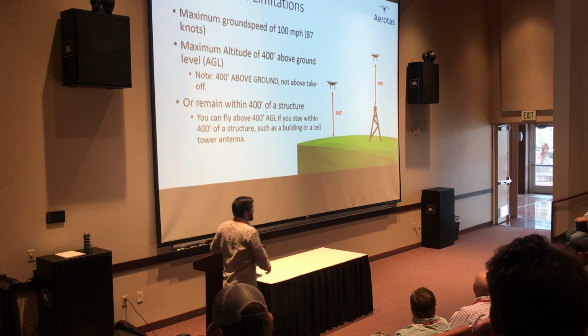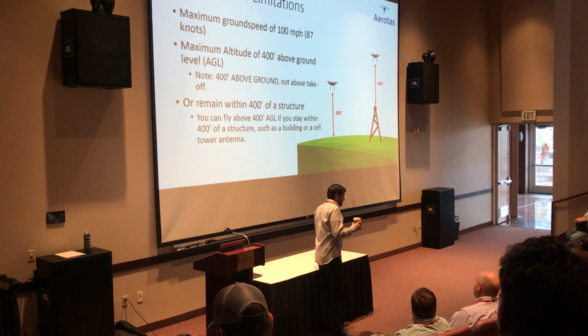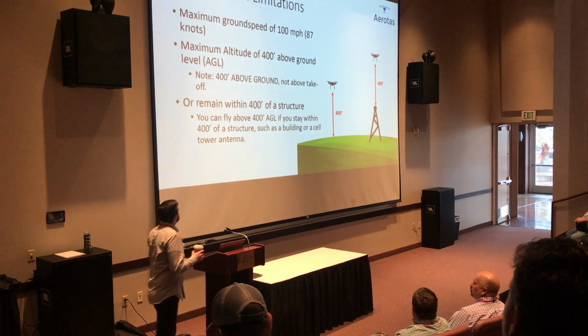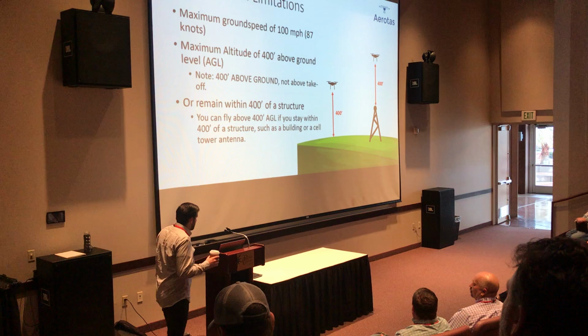Yeah? When you say structure, if you were to take off from a hill but stay within 400 feet of it, even though you were over a valley, would that apply? Yes. Yes, it would. So, yeah, building, cell tower, radio tower, any of that. Short answer is stay within 400 feet of stuff and you're in the clear.